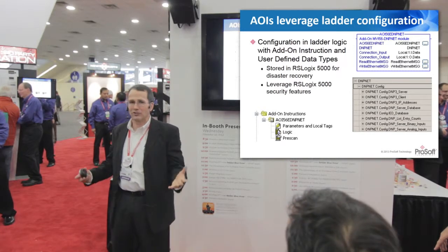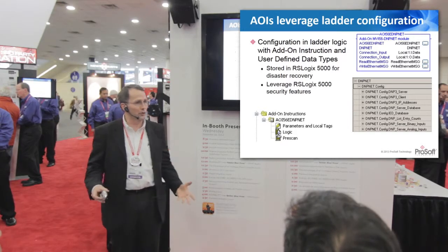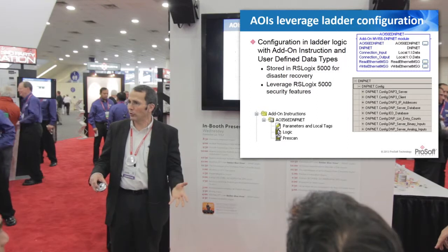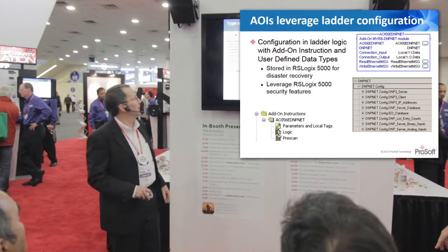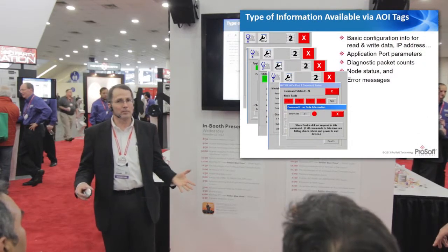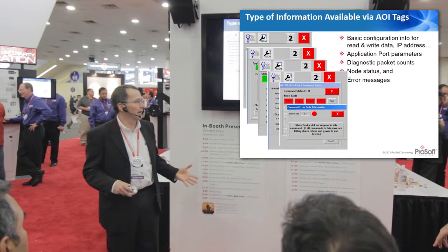Again, the idea is to try and make your use of the products as easy as possible so that you're not spending time trying to understand how the module works. All we want you to do is be able to get your data into the system and be able to move forward with that.